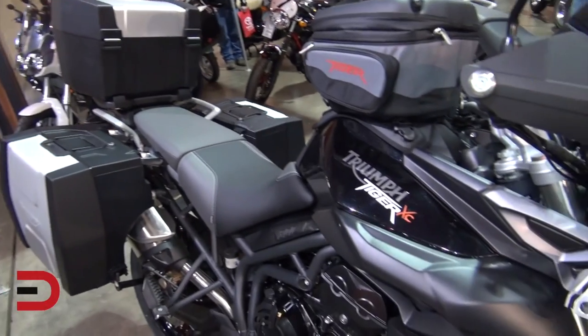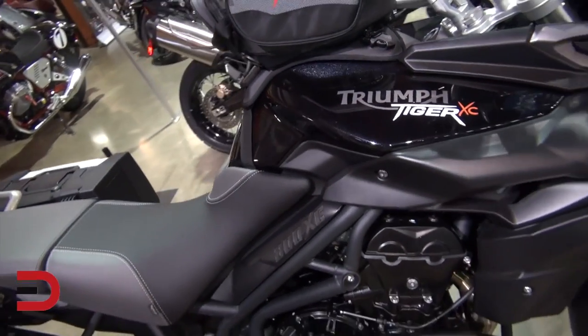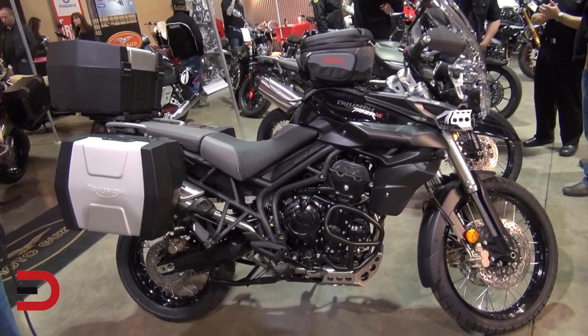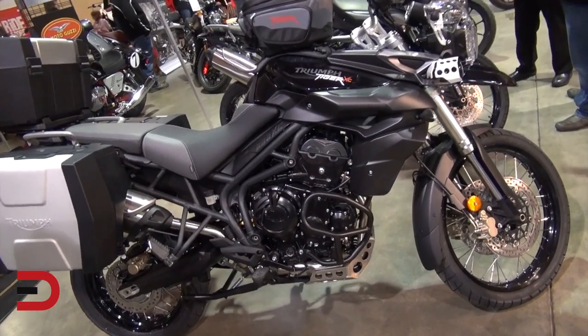We're now standing here in front of the Triumph Tiger XC. Now, this is an adventure bike, and for people that aren't as familiar with this segment of bike, what is it all about? It's about the ability of taking a motorcycle off-road, having a very competent on-road motorcycle, and being able to take it on logging roads, trails, anywhere you want on the dirt.